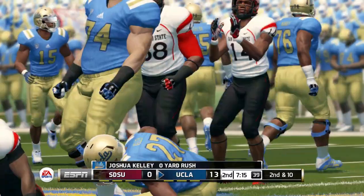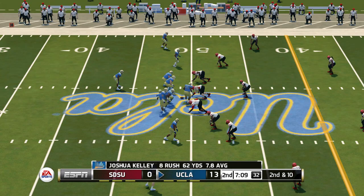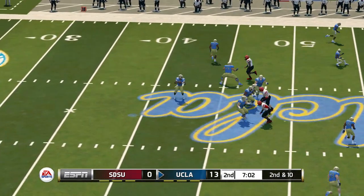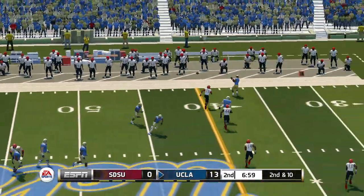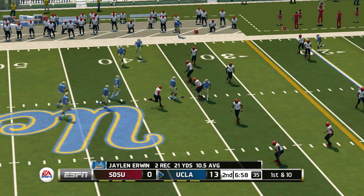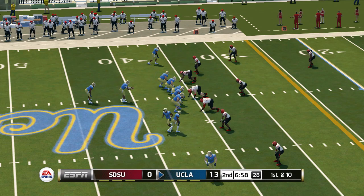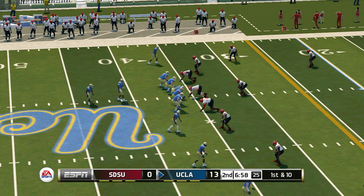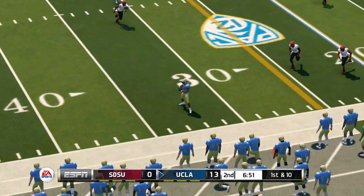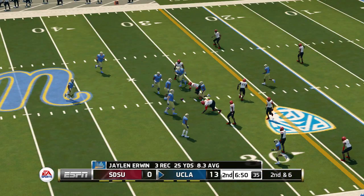Inside handoff. He's taken down around the 49-yard line. That is a loss of 1 yard. Not quick. That makes it 2nd and 10. 98 Weasel! Makes the grab and steps out right away. Caught out in the open. He steps out right around the 32-yard line. That makes it 2nd and 6.